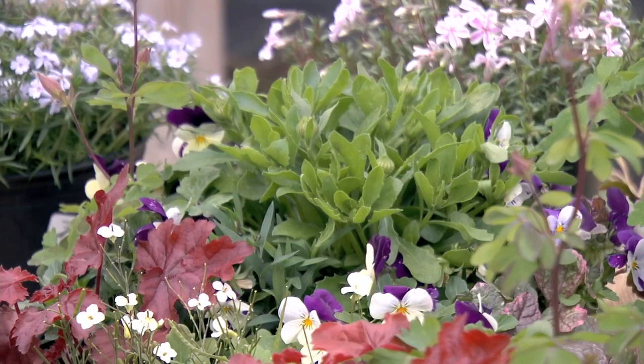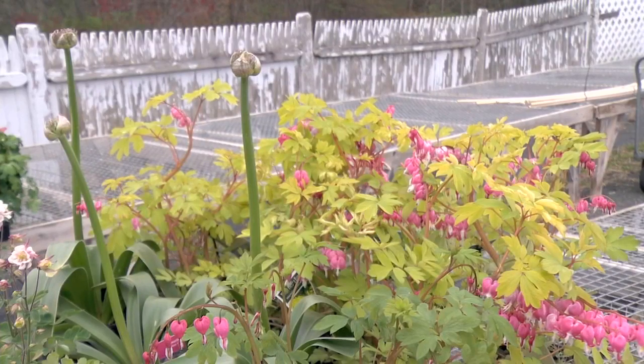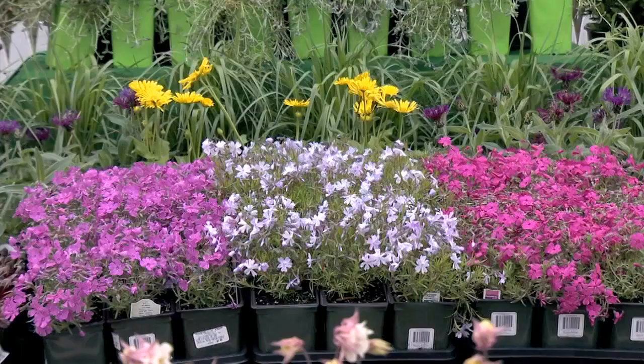These are all classics around here. You know, creeping phlox, the iris are just blooming. And these are generational, as we said. These will come back not just for years, but for decades. You can have your grandmother's iris. Which you have, don't you? We have those in our garden still.